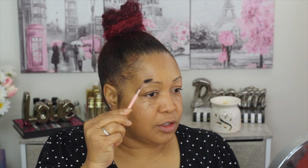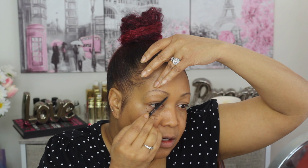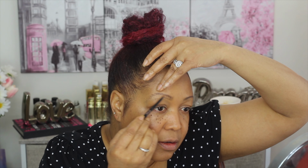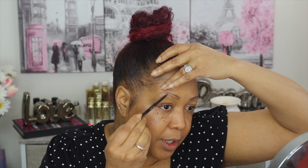Next, what I do, I just work on my eyebrows now. I start off with my Brow Wiz by Anastasia here, or any brow pen that you have. I'm using soft brown, and I'm just making sure I brush my brows upward first, and then I just make a line right here, right to where my arch is going to be. And then down, okay? So I do this on both sides.